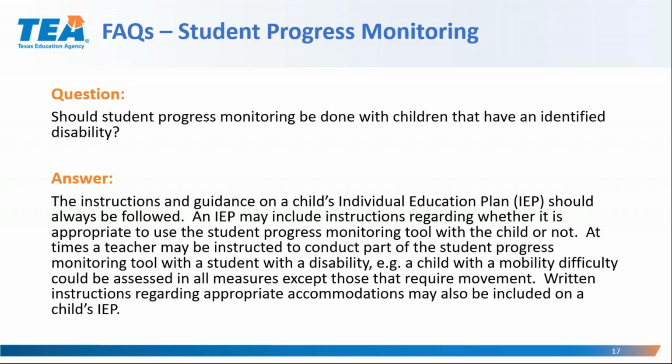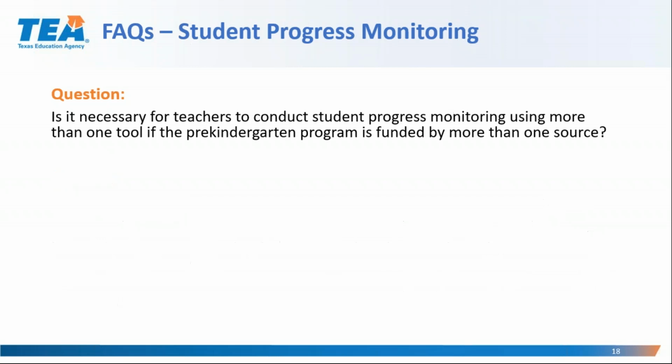At times, a teacher may be instructed to conduct part of the student progress monitoring tool with a student with a disability. For example, a student with a mobility difficulty could be assessed, perhaps in all other measures, except those that require movement. So written instructions regarding appropriate accommodations and whether even student progress monitoring should be done should be included on the child's individual education plan. And another one.